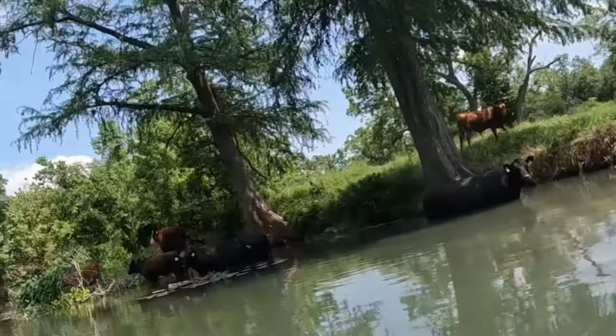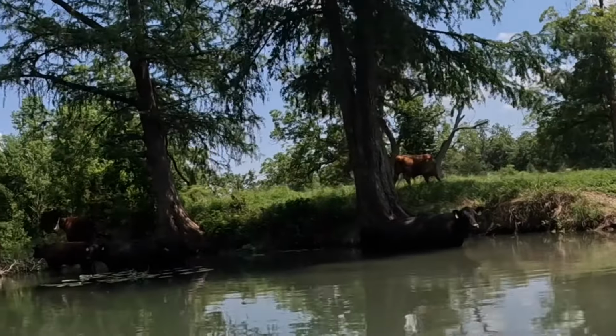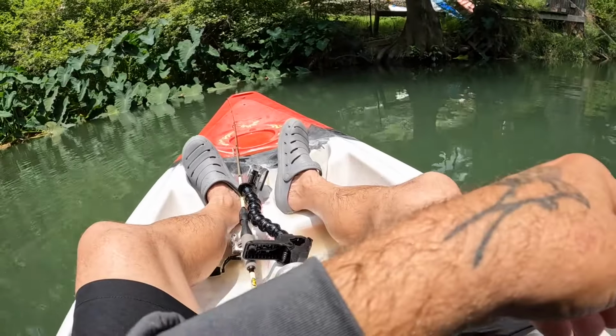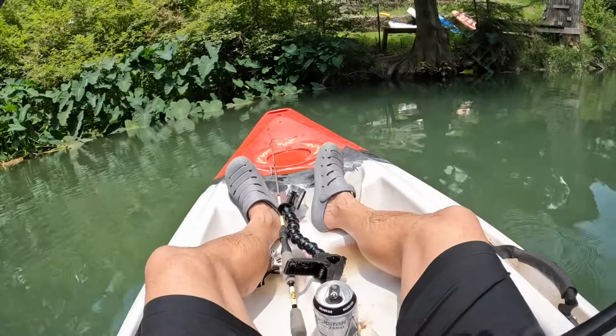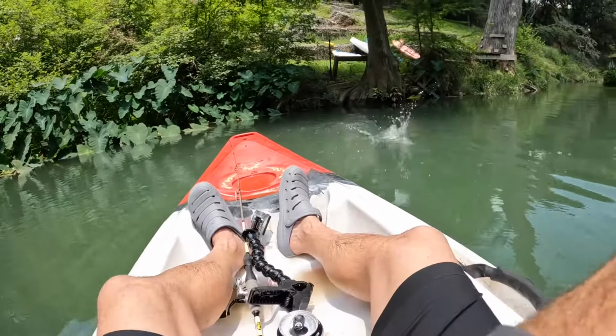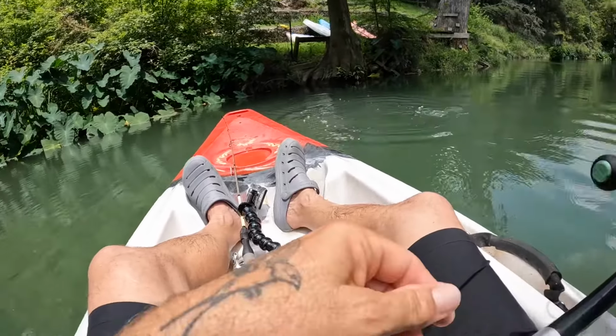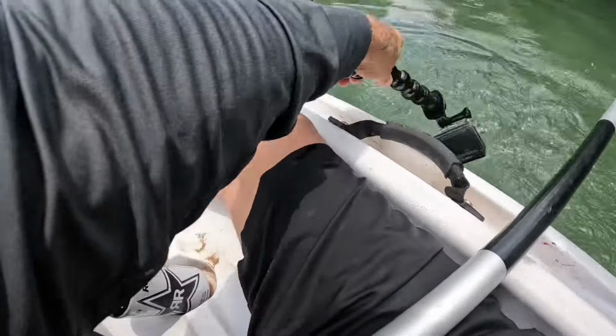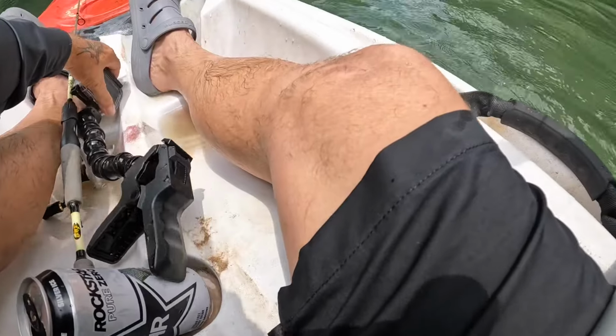Those are some bougie cows. You got earrings. Okay. That's a better fish. Oh, look at that jump. Oh, he's off right by the boat. Nice.